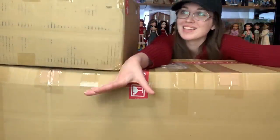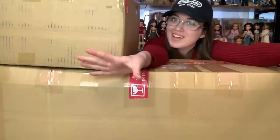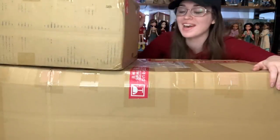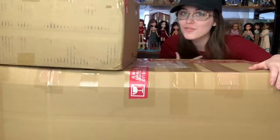I love these. Today we're going to be doing a Zen Market haul, so everything in these two boxes was purchased from Japan using my favorite proxy, Zen Market, who I am an affiliate with.